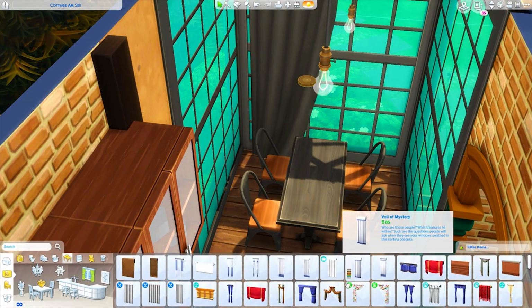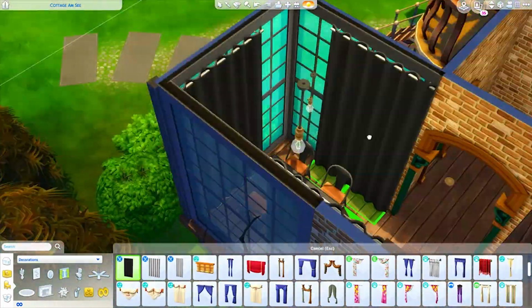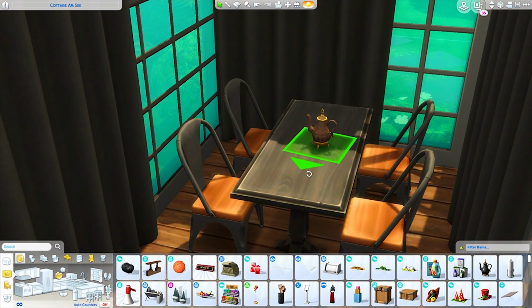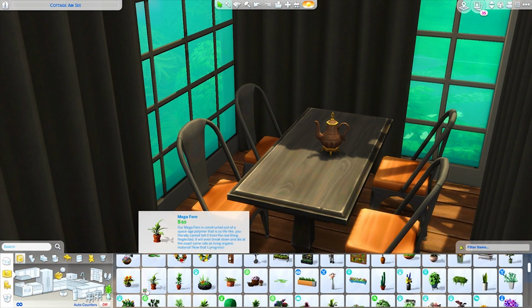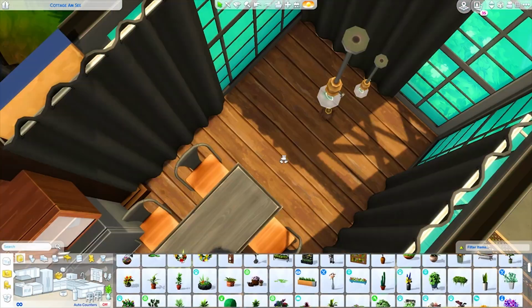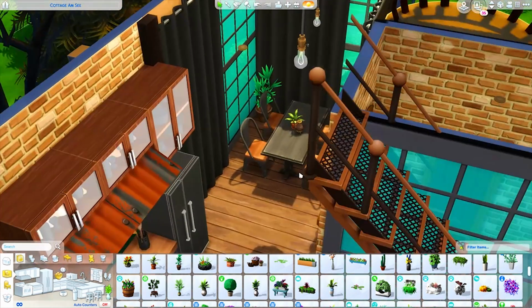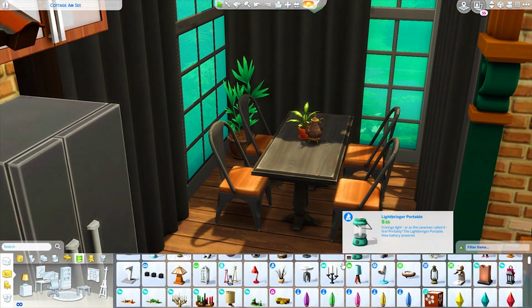And I worked around with these curtains a while, and I believe we went with these long floor-to-ceiling ones. Are those ones also from City Living? I'm not sure. I think they're from Dine Out. There's some items I use all the time, and I just can't remember what they're from. But I think those ones are from Dine Out. I might be wrong, though.